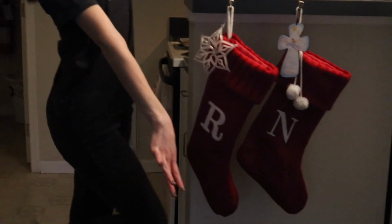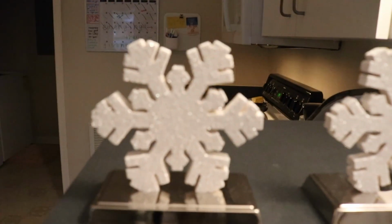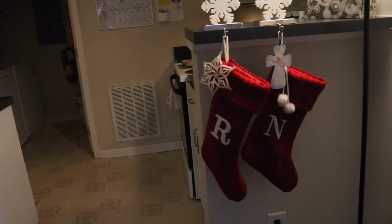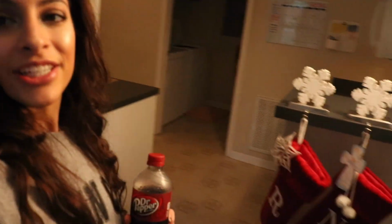Look how cute this is. Yes, Nat. Oh yeah. The R and the N. Look at that. Super cute. We found them at Target. We were actually at Target with Natalie's mom because she visited for a show that we just finished up. Natalie already had her N stocking and I didn't have a stocking yet, so I had to get on that and get my R, and we're matching.